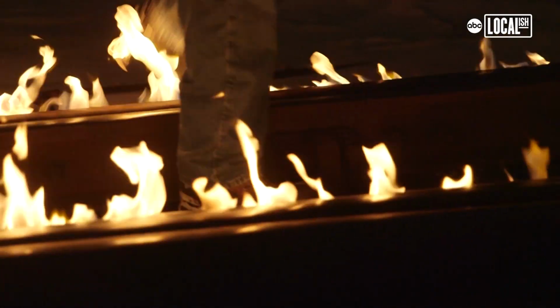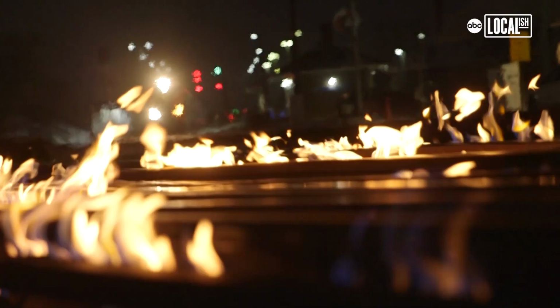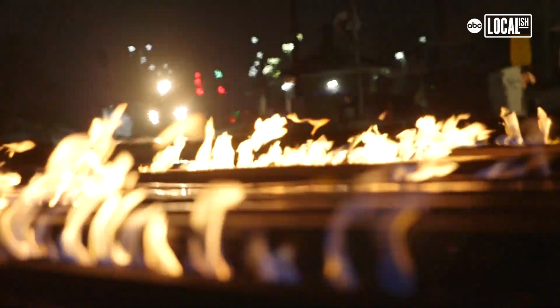The lighting of the flame to keep the points clear of snow and ice depends on the snow. So if there is no snow, if there's no ice, then they don't need to be lit. Recently we had a snowstorm, so we would keep them lit during the snowstorm and a few days after to make sure that the snow that's being tracked in by the train stays clear.